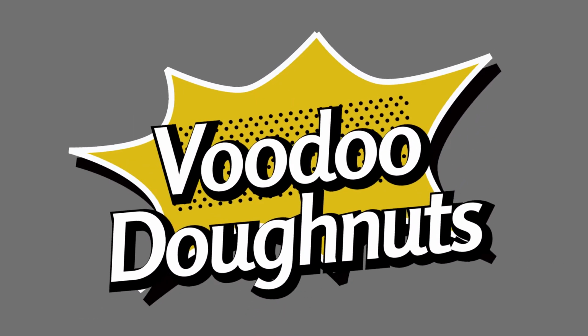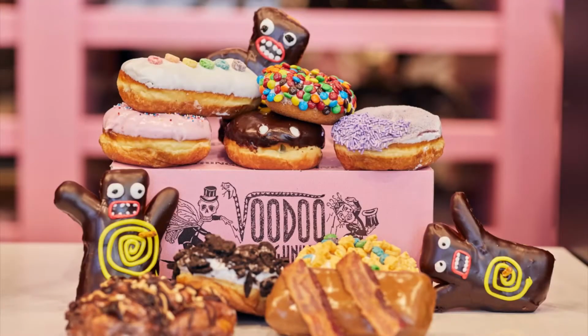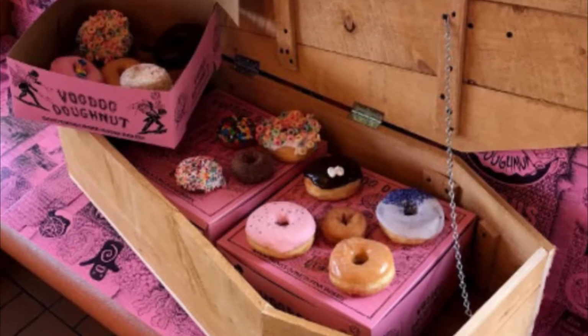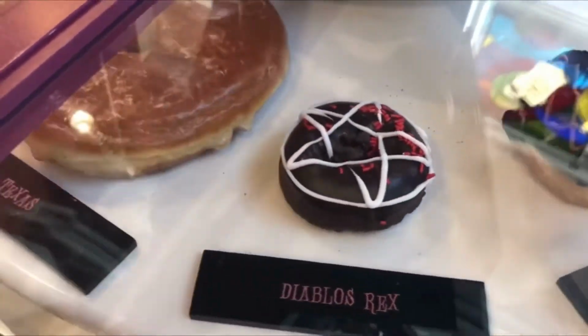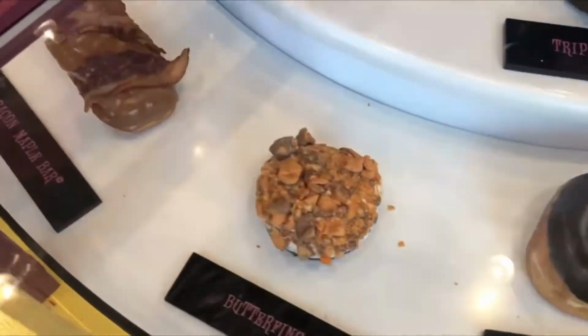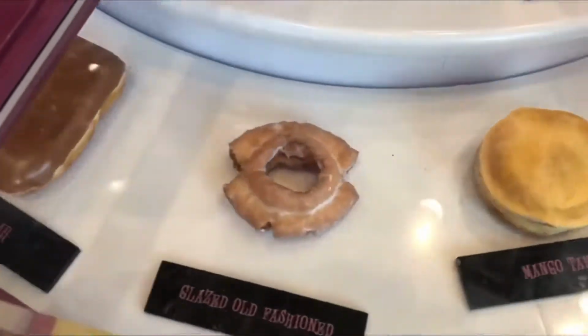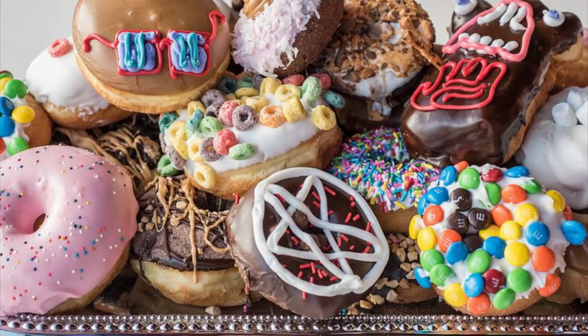Okay, and I could not have a list like this without including Voodoo Doughnut. If you haven't tried these, you are seriously missing out. Whenever I'm at Universal Studios, the line is usually around the block. That's how popular they are. Themed around voodoo and everything made famous by New Orleans, these donuts come in a variety of flavours that you can see in these pictures and videos. Honestly, I don't want to list any because it'd be doing them a major injustice.